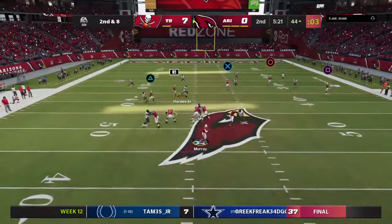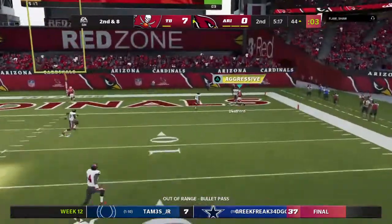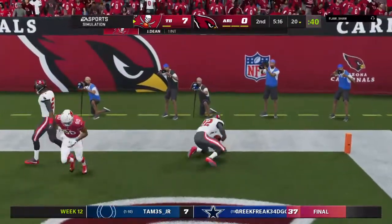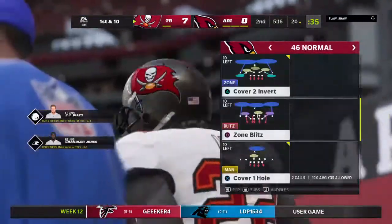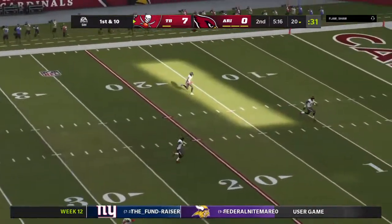From the 44, Murray. He's going to let this go. Back of the end zone. And this is going to be intercepted. Picked up by Jamel Dean. And a big turnover there as his guys will get the football back. Boy, the coverage there, airtight as he comes away with the interception.